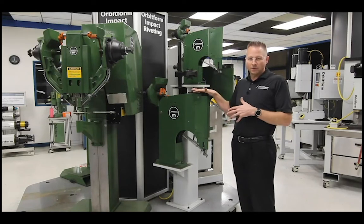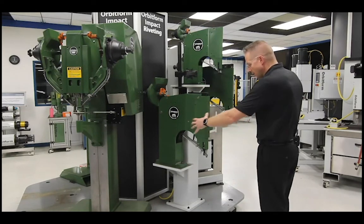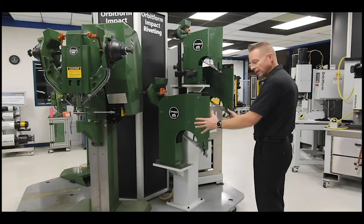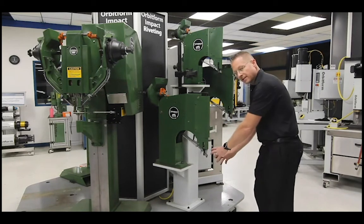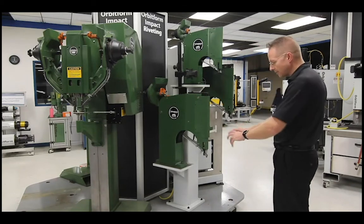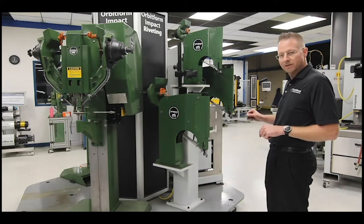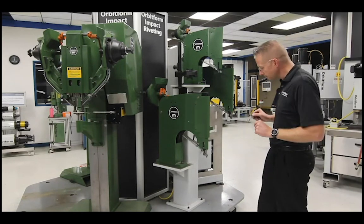If they're integrated into a machine, you might envision a large base here with multiple heads on it, with a fixture that the part sets into, maybe a set of light curtains. The operator can stand back after they have loaded the parts up, hit the button, and then all the riveters are cycled at the same time.